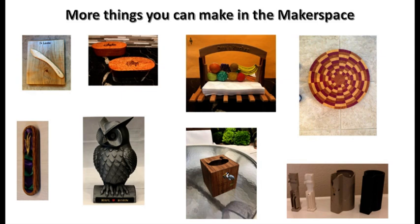In the lower left is a mezuzah. The wooden base was CNC machined. The insert was cut out on the laser, and the Hebrew letter Shin was 3D printed and then gold leaf applied.